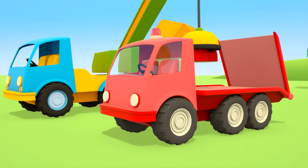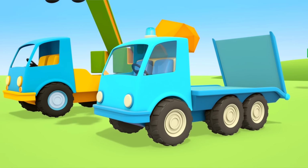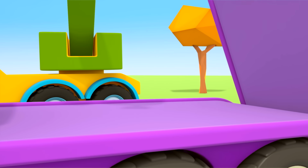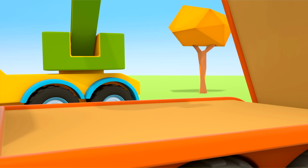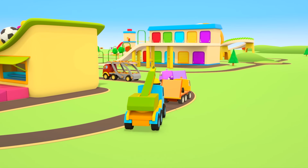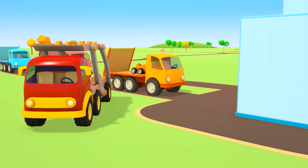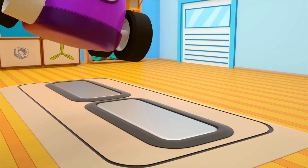The red car goes on the red one. The blue car goes on the blue one. The purple car goes on the purple one. The orange car can get to the repair shop on the orange tow truck. They're almost there. Go on in. Let's start the repairs.